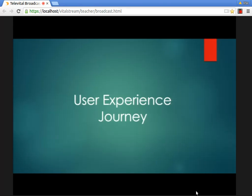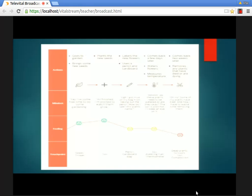The user journey seen presently is that a person goes to the market, buys the seeds, and then sows the seed, and now it depends on his knowledge whether he knows about the plant properly. If he takes proper care of it, the plant will grow well, or else the plant will suffer.